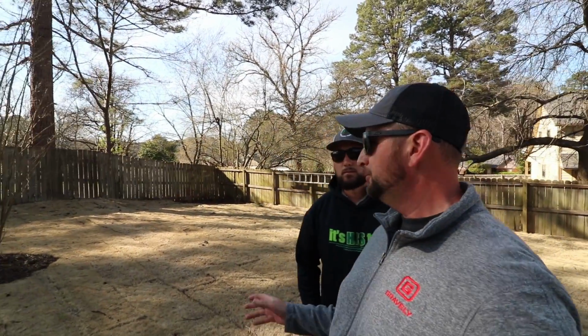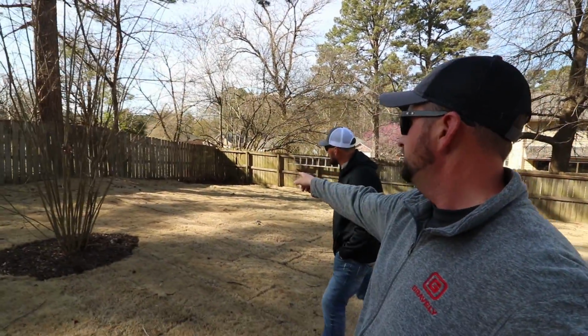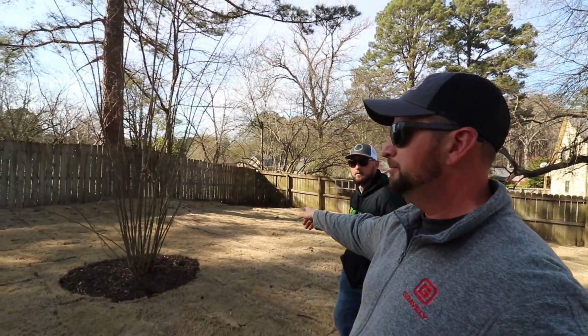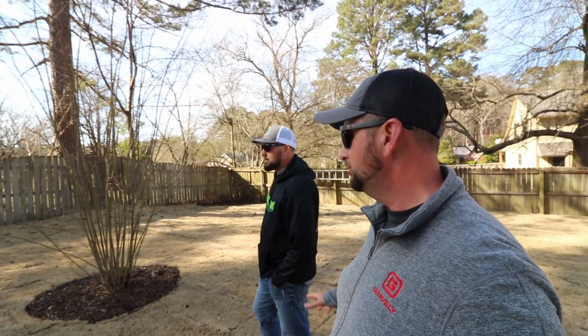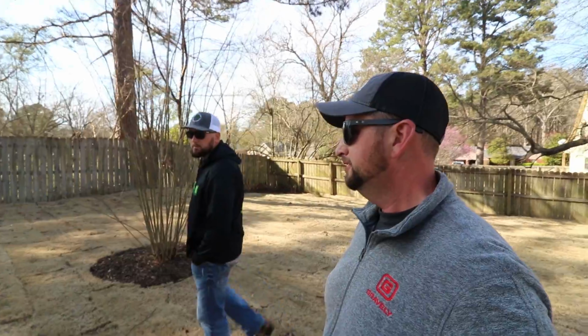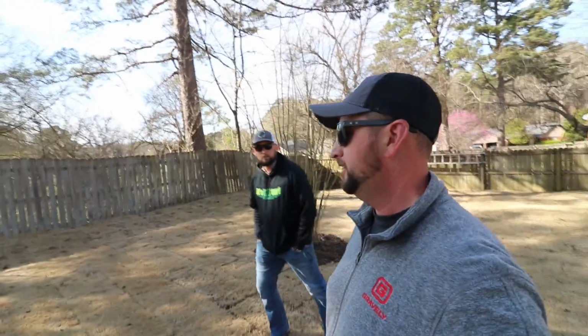A couple of the little upgrades that we did was we actually added in another flower bed in the corner to kind of break up the yard back here. She's never really had grass back here, so we were able to add this sod for her. This is a shade tolerant zoysia is what we ended up putting back here.